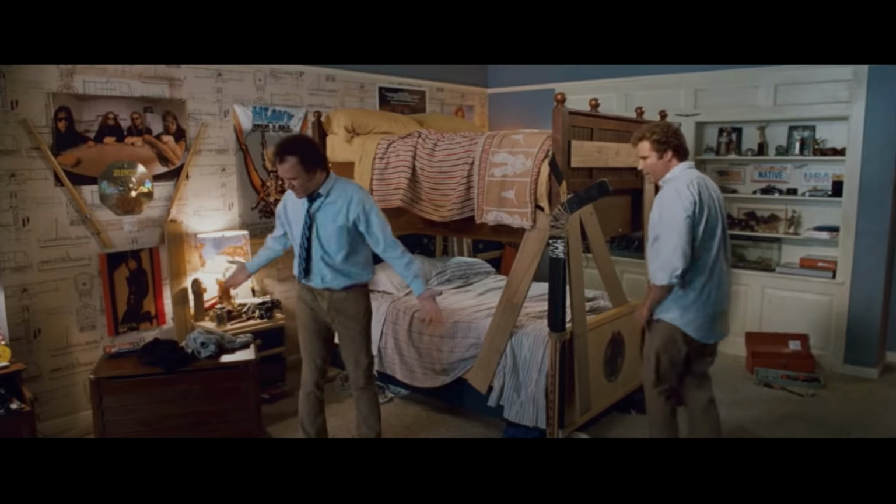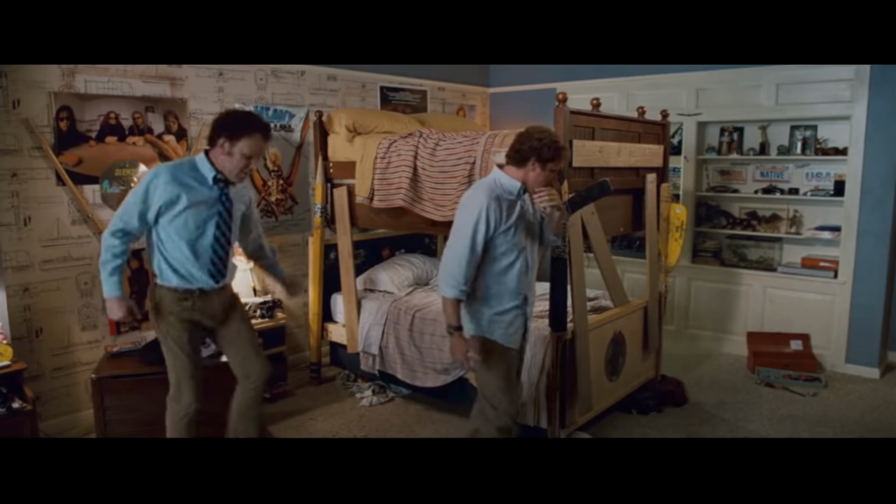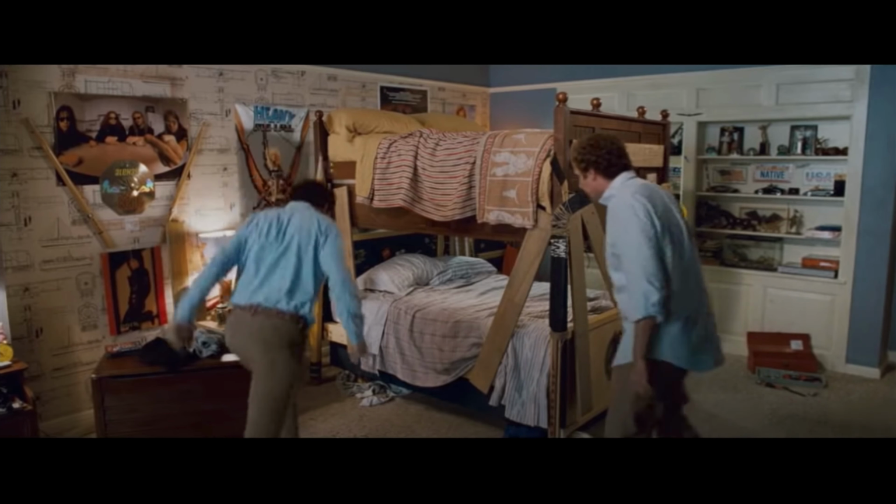Look at all this floor space. So much aerobics in here. So many activities. Do step class. It's making my head spin how many activities we can do. Play army man?